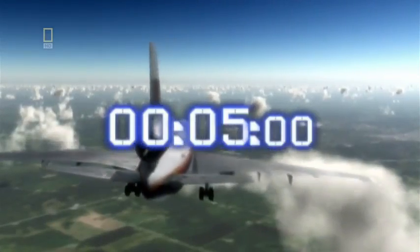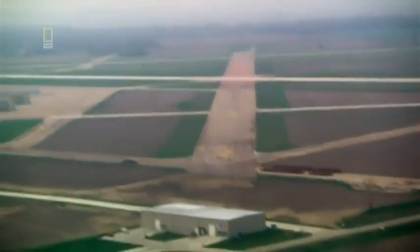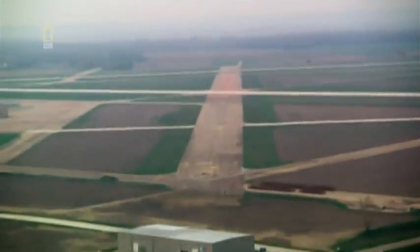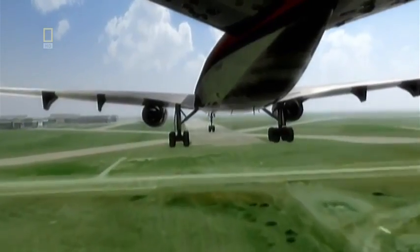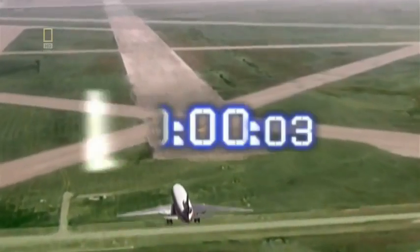Five minutes to go. Flight 232 comes out of its final turn into Sioux City. 20 seconds. As the plane comes into land, the right wing drops. Disaster strikes. The right wingtip hits the ground, and the DC-10 careers down the runway.